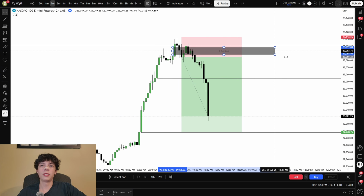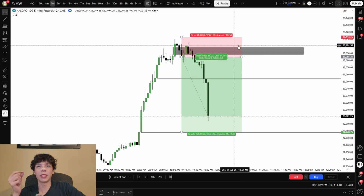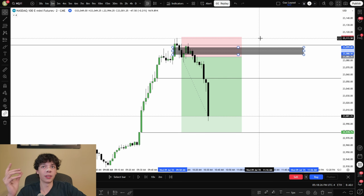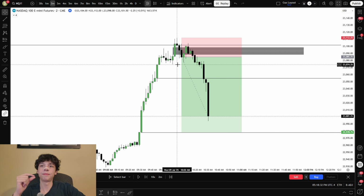Okay, so as you can see, we got the inverse. We have our stop loss at the high. Okay, stop loss will never be just above this inverse gap. Too many people do that. I would rather risk a little bit more money to make more money. Okay, don't be scared. All right, put your stop loss at the top of the reversal. Okay, so like right here.